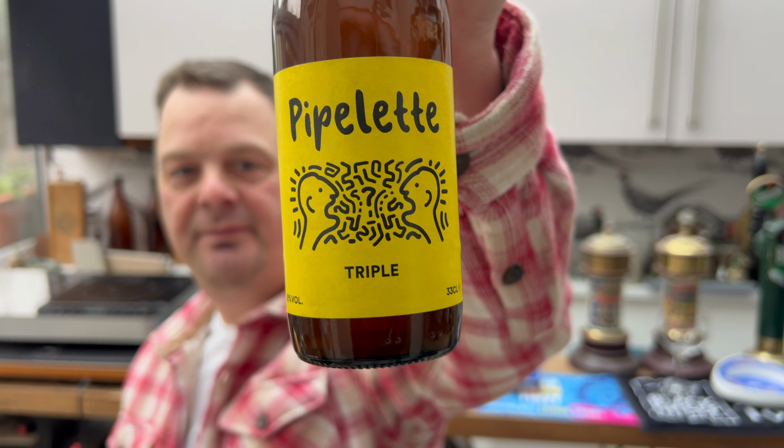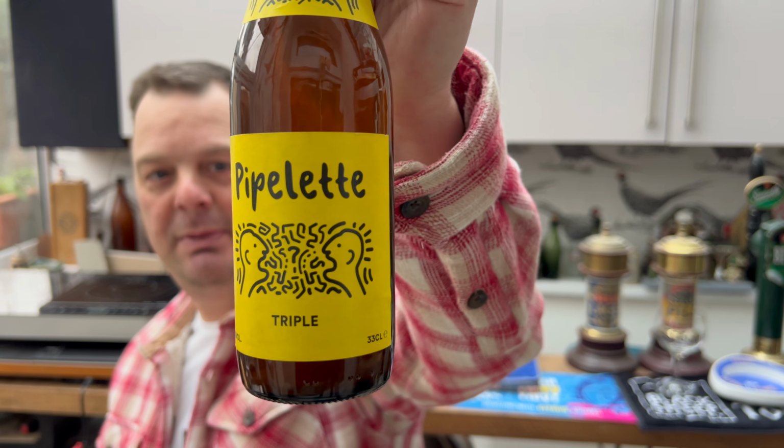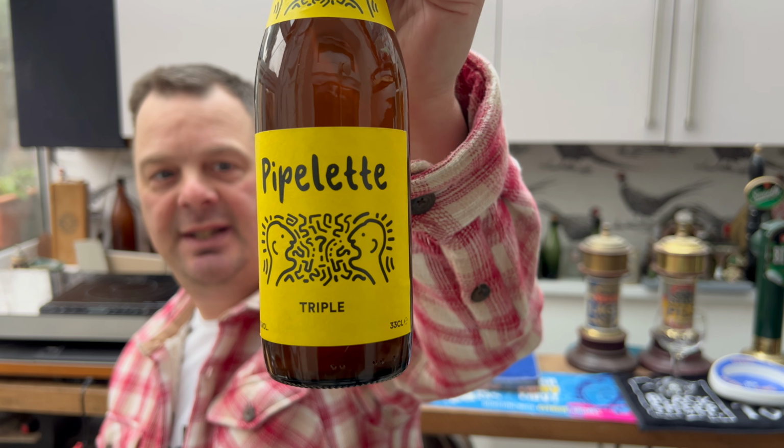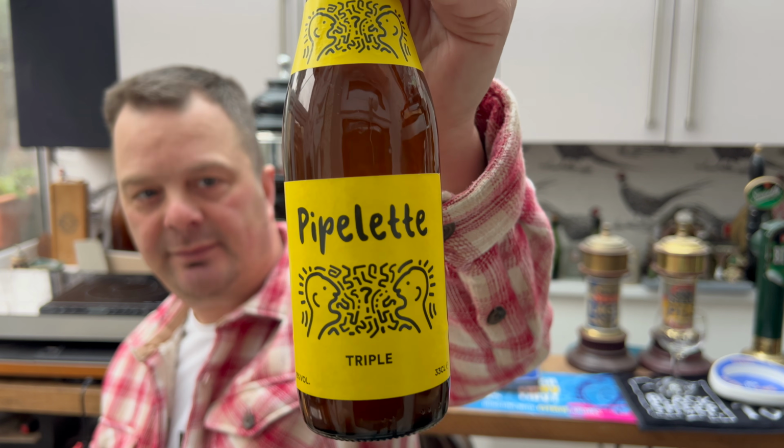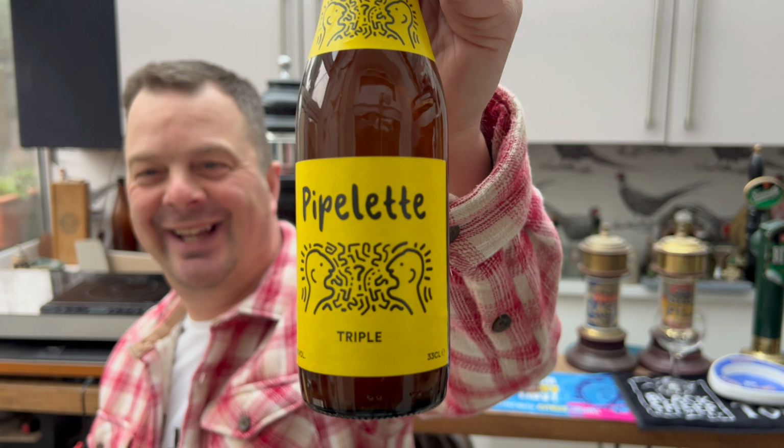For me, it's two people that have had two Pipelettes each, and they're now in a bar talking politics and religion and all the things that we shouldn't do when we're in a pub. But we all do it when we've had too much to drink. Oh, you know, I'm going to vote for this person, or I'm going to vote for that person, because it's going to make a whole lot of difference.